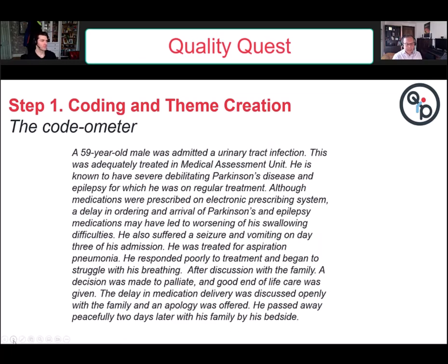He was treated for aspiration pneumonia. He responded poorly to treatment and began to struggle with his breathing. After discussion with the family, a decision was made to palliate him and good end-of-life care was given. The delay in medication delivery was discussed openly with the family and an apology was offered. He passed away peacefully 2 days later with his family by his bedside.